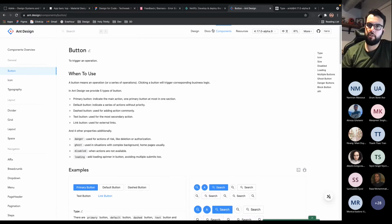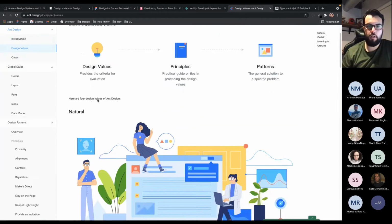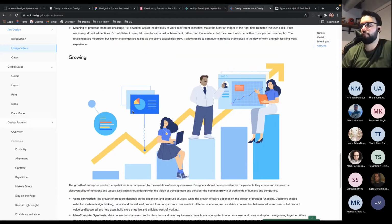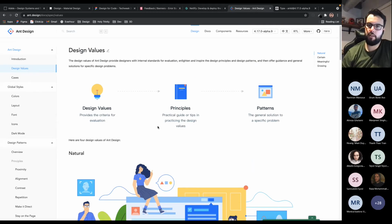Ant also has it in their design. So it seems like Ant's working a bit quicker. But all these design values, which is colors and all these different types of things, their layouts, all their cases, these are really good documentation of how a website or a mobile app should be structured. That's more important than design systems, I think.